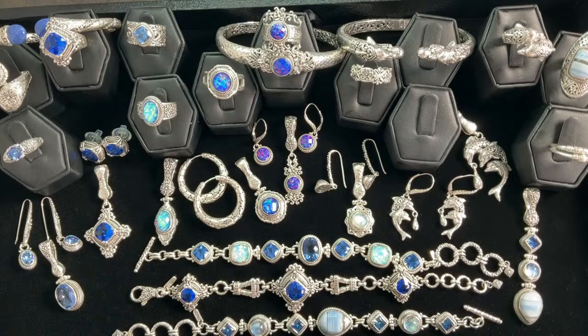Yeah, that is so amazing. And then the ring is $59.99, and the bracelet is going to be $139.99. Oh, that's so good, Michelle. Thank you. I love it.